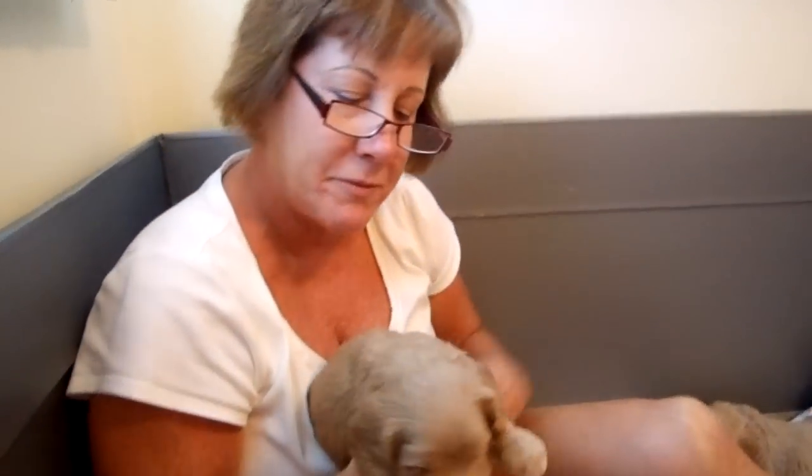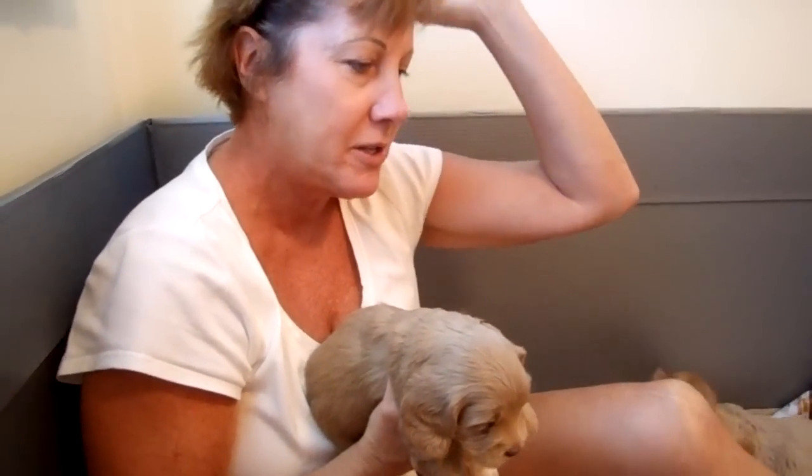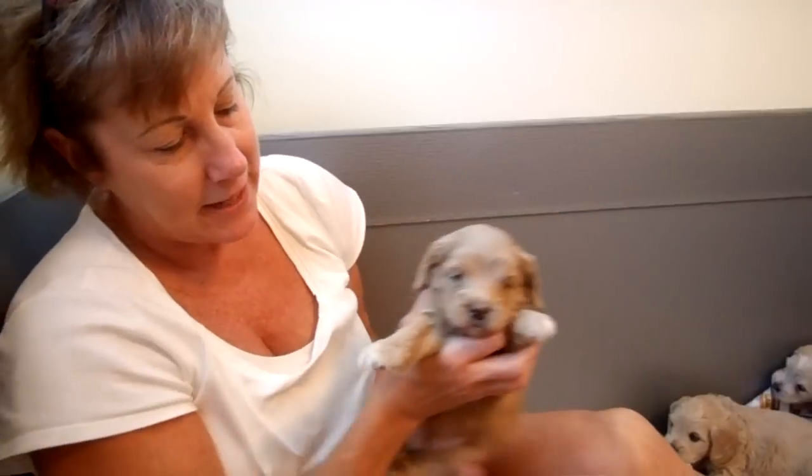This is Mocha. We just lost Mocha's collar in the last hour. It fell off. We're in the process of switching collars because their heads are getting too big for the small size, so we're moving up to the bigger size collars.